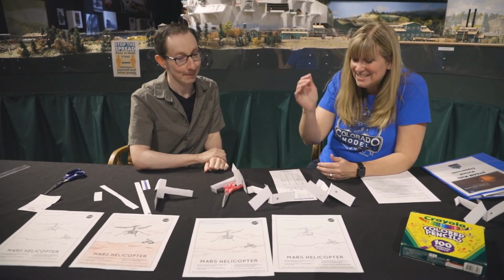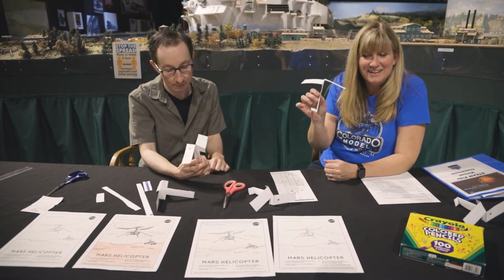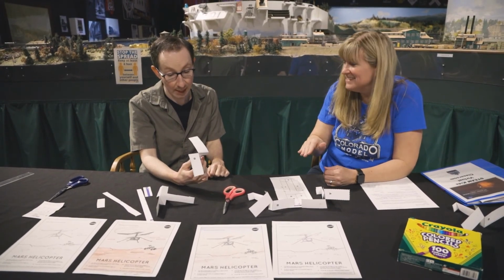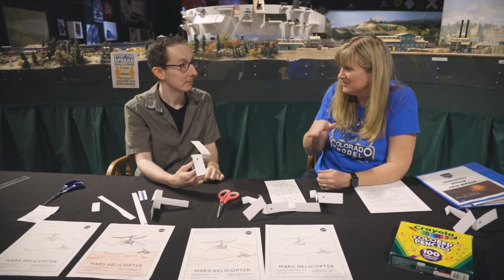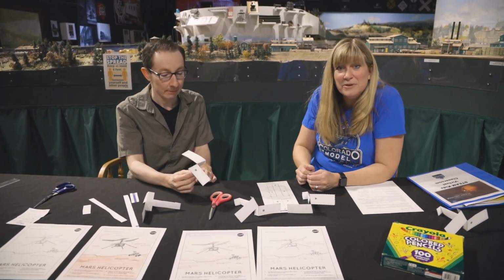So you have the coloring activity, you can make your own helicopter, and we're excited to see Perseverance land, and then later we get to see Ingenuity come out of it. Yeah. So that'll probably happen a month after it lands, or I'm not sure how close in time. I think it's pretty close after. So that's something we can watch for at the end of the month.